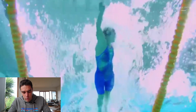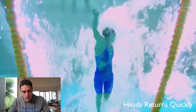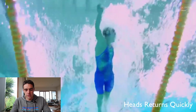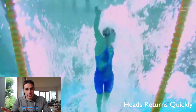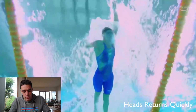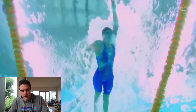You also see how quickly she gets her head back into the water. So with this stroke rate of low 90s, you'd think, how is she going to get her head back in time that quickly to have it sort of back centered by the time she's really going through this power phase of the stroke?